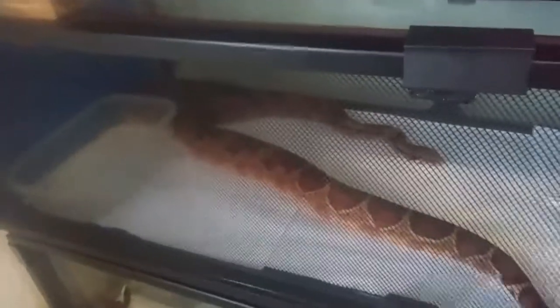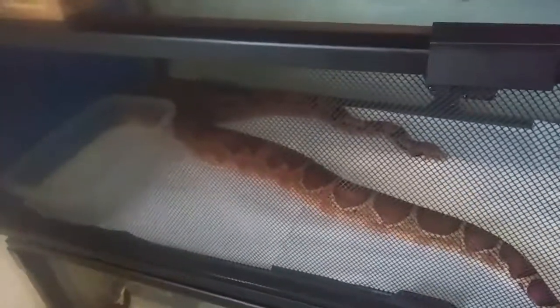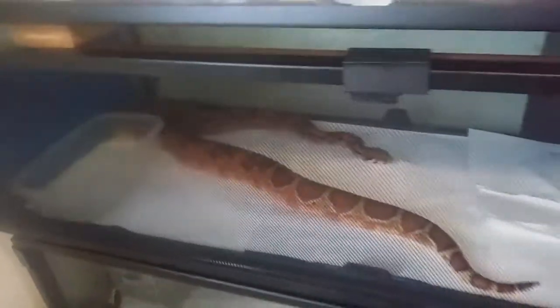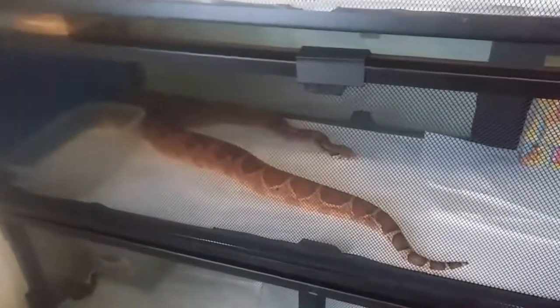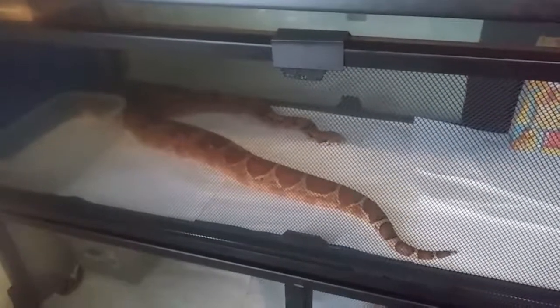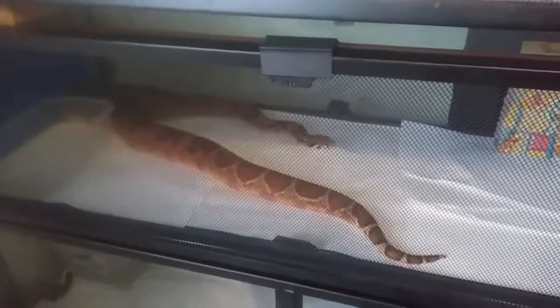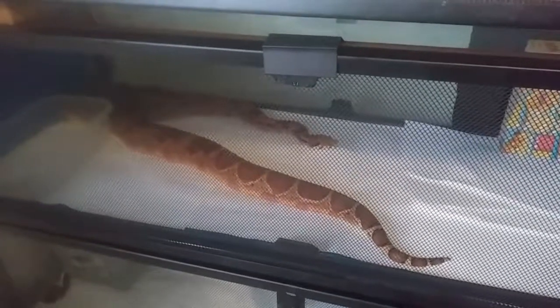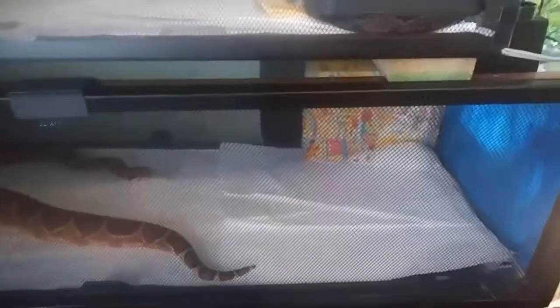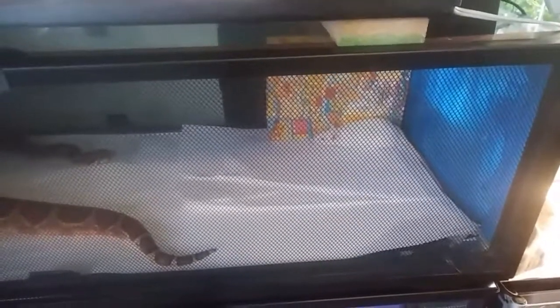Today we are feeding my female hypo, and we're getting her nice and fat. As you can see, she is already gaining some weight. She's probably at about the thickest I've ever seen her, and she is getting ready. Right now it's September 2nd, so we are going to be breeding her about middle to end of November, so we're feeding her a good medium rat a week, and today is her weekly feeding of this live medium rat right here. So let's see how it goes, guys.